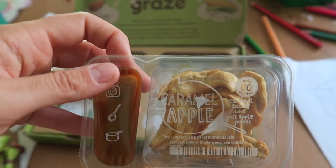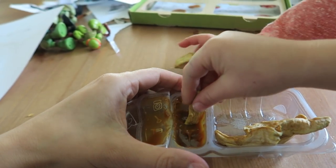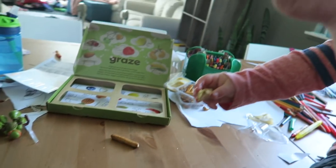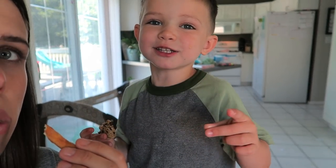All right, looks like we've got one left. This is the caramel apple. Oh, this looks good, you guys. What was your favorite? I like the peanuts. The almonds? Yeah. Everything was super good.